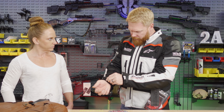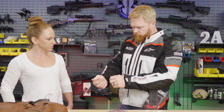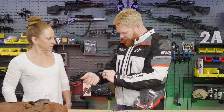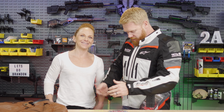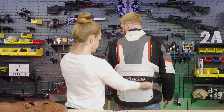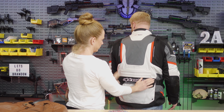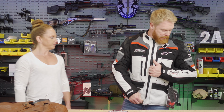All the zippers and everything are very nice in this. I don't know if they're YKK or anything, but they do feel nice and smooth. They're a plastic zipper though versus a metal. Yep, it looks plastic. I think she's right. All right, there's a couple of ventilation zippers here. Pocket here. Pretty cool. It looks like a lot of this is reflective.